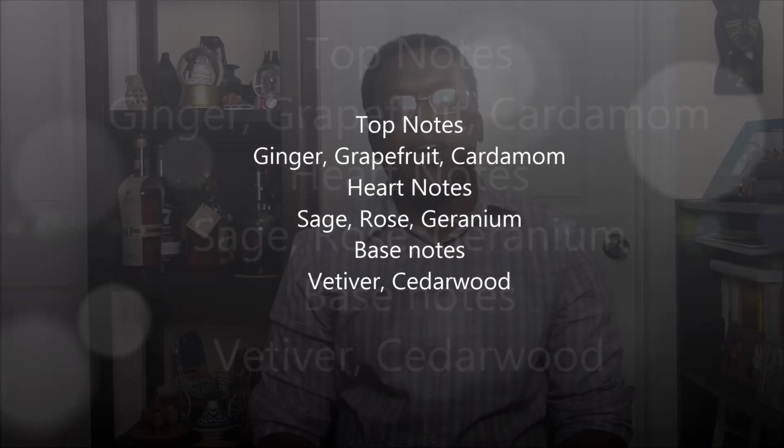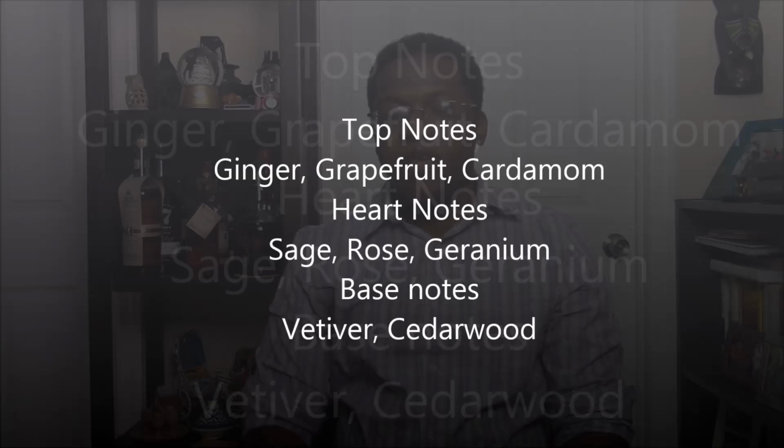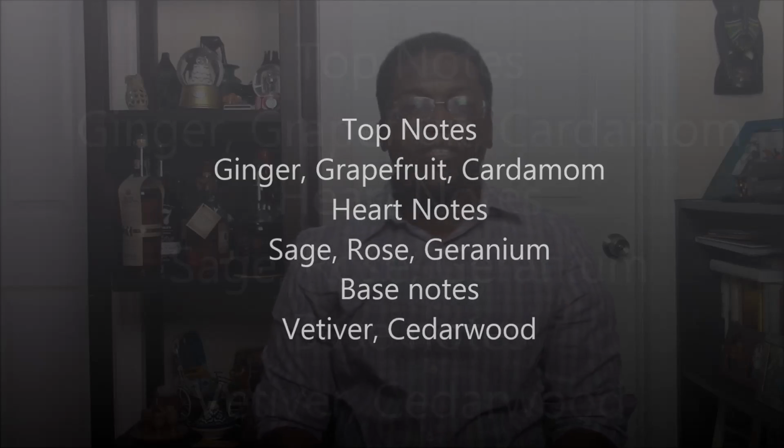So starting off with the notes. You can see the notes on the screen. The main highlight that I took away from it was the addition of rose. Now, whenever I see rose in a fragrance, I'm expecting a certain type of scent, and I have to say this caught me by surprise because this was not really what I was expecting. First, this really does have the same DNA as the other fragrances from the L'Homme line. It has the same DNA as L'Homme and the same DNA as La Nuit de l'Homme.